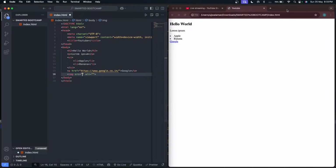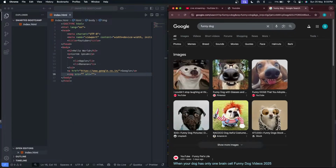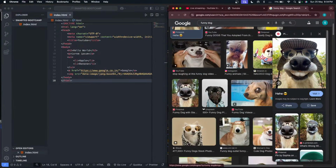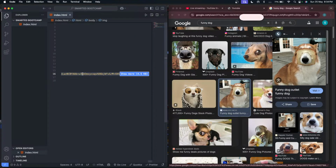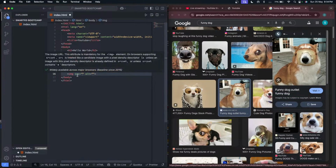Okay, so at source we can add any image from Google. So let's say a funny dog. Take anything, copy image address, we can paste that here, source. This is a very big URL. Let's go to images, maybe something from, okay, let's take this. Let's copy the image address and then we paste it here.